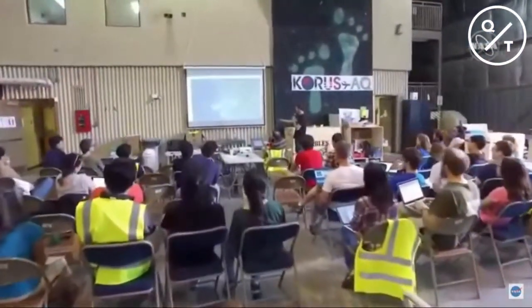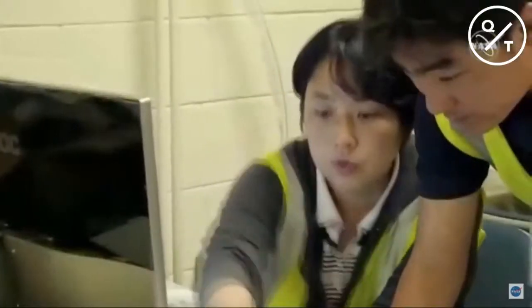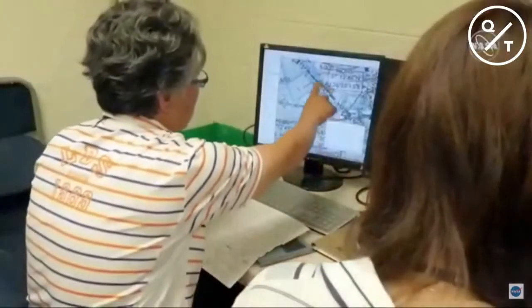QUICKTAKE is an international cooperative field campaign between NASA and the Korean National Institute for Environmental Research. The Ministry of Environment of Korea has put a great deal of effort into improving air quality. By working with our Korean colleagues, we've been able to design a campaign that is very specific to their knowledge of the air quality problem for the past decades. The joint venture with NASA has provided us with many research opportunities.